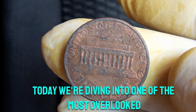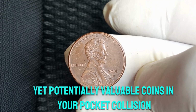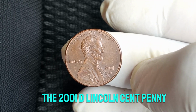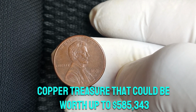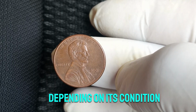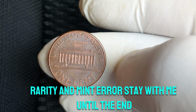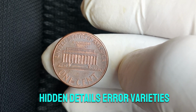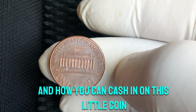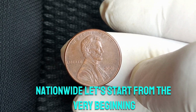Today, we're diving into one of the most overlooked yet potentially valuable coins in your pocket, the 2001 D Lincoln cent penny, a tiny copper treasure that could be worth up to $585,343 depending on its condition, rarity, and mint error. Stay with me until the end, because this video is going to uncover its history, hidden details, error varieties, and how you can cash in on this little coin that has captured the attention of collectors nationwide.